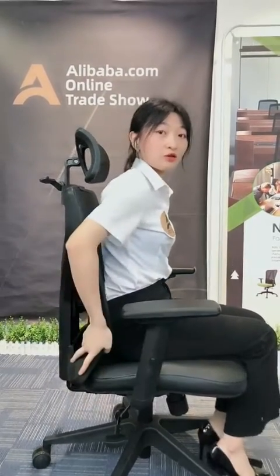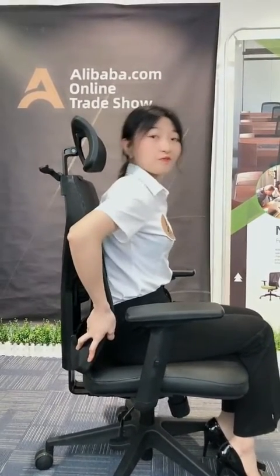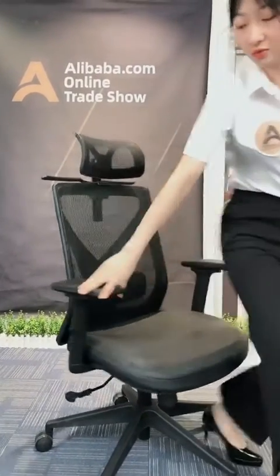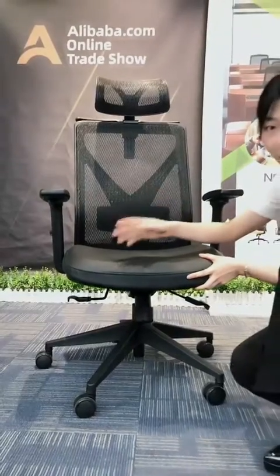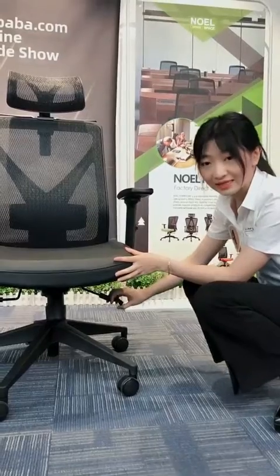And let's move our eyes to the back. The back can also recline, can be height adjusted and has a safe position lock. It can match people of different heights. Let's move our eyes to the bottom. There are also two handles. The right handle controls the back reclining, and the left handle controls the seat sliding.